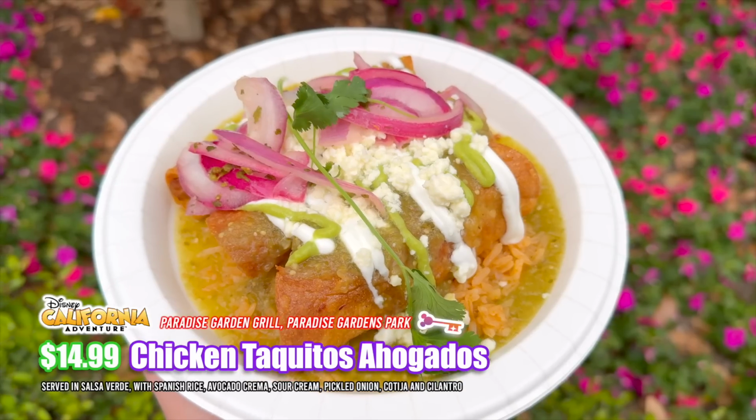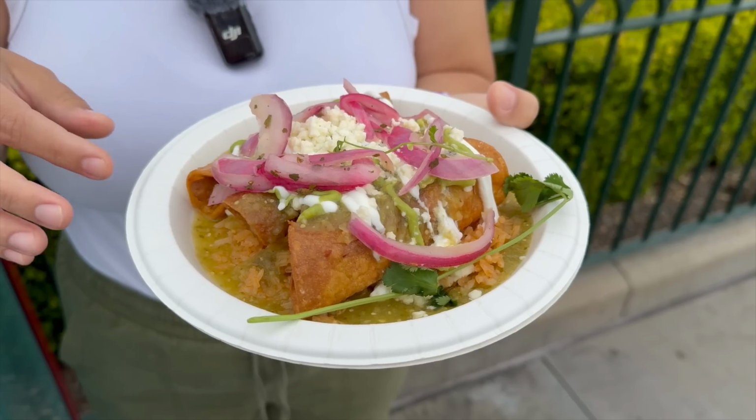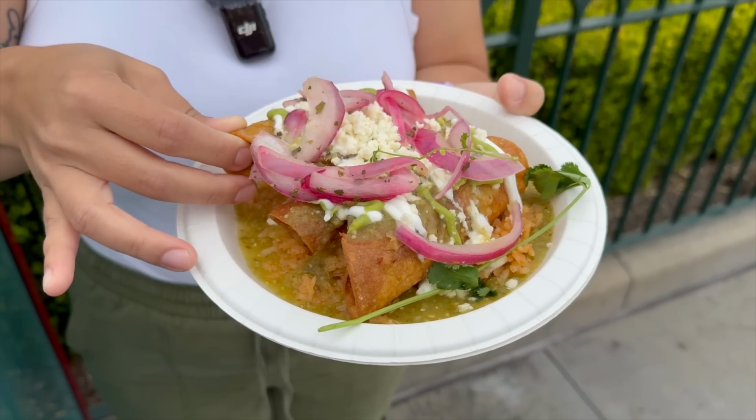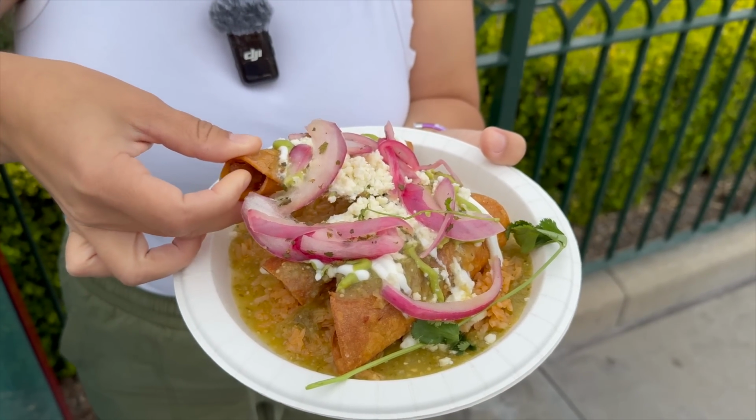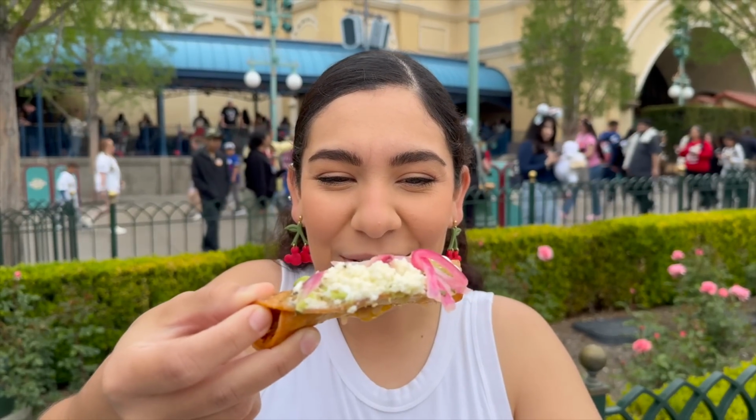This looks like a home-cooked meal. I am so eager to just pick one up and eat it, so let's stop talking. Okay, let's go in for this one here. I just gotta say those slices of cebolla are really big. Usually it's a lot thinner, but I mean, it's not at home. Here we go.